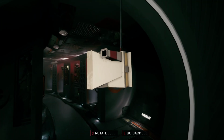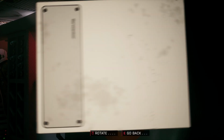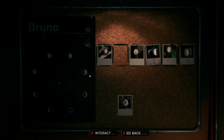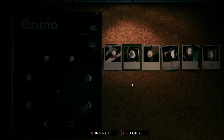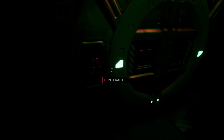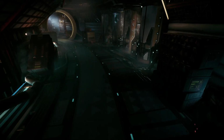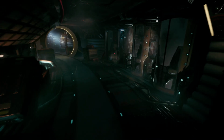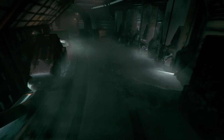Moving forward, you find a Polaroid camera hanging from the ceiling, which you will be using for the rest of the game to click pictures of clues, which will help in finding the password and escape the Orbicular. The space station is donut shaped, and there is a lock you need to go through every time you complete a full circle. Every time you go through this lock, you time travel to a different time, either in the past or the future. The environment changes, and every time there's only one new clue to find.